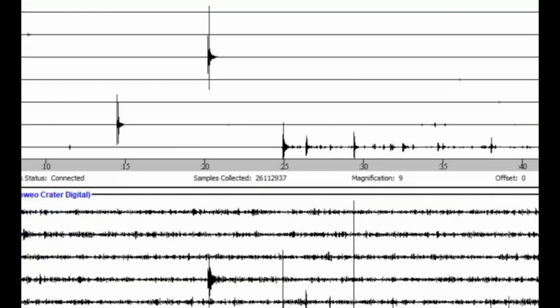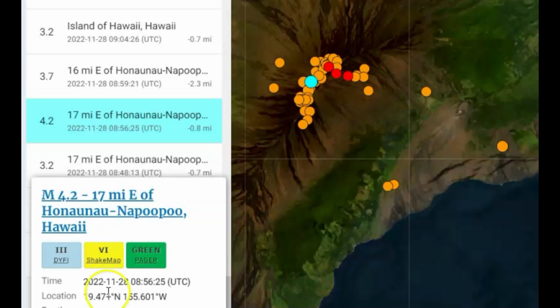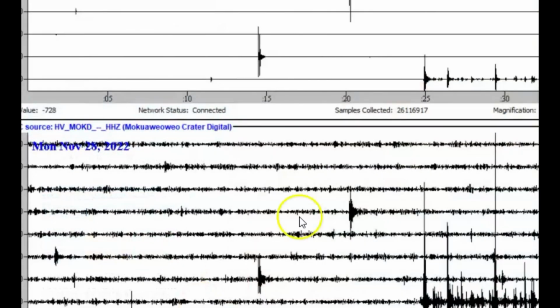Okay, this is the biggest one right there that it's showing at just after 8:55. I think it was probably larger again than the southeast rift zone of 4.2. I didn't download this data because I wanted to get this report out to you. 0.8 miles above sea level. Yeah, let's go back to this.